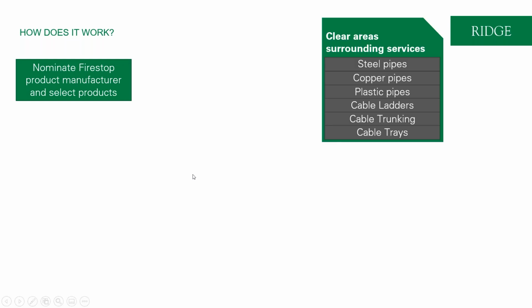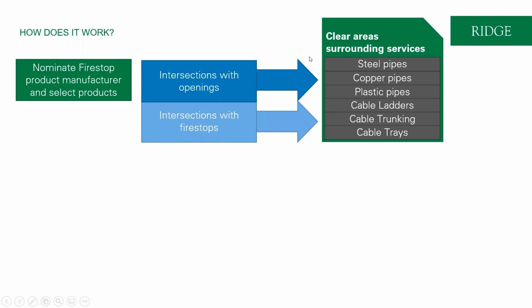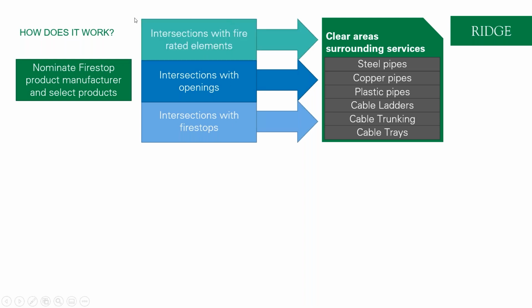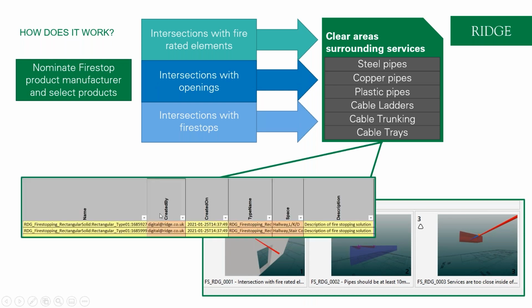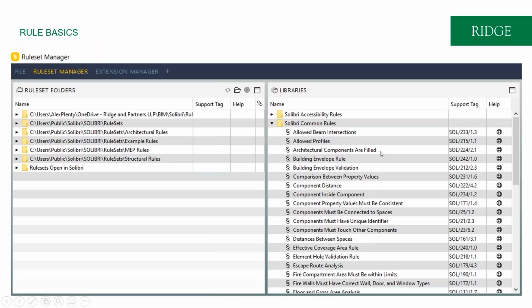I guess it's really important at the start of a project that you're using the most up-to-date test data as well. And then what we're checking is the clear areas around services relating to what kind of service it is. To do that, though, we need to be thinking about whether these services are within openings and fire stops. But we can do that before openings have been made, and just testing within fire-rated elements, as we mentioned. And of this, we get our output, so we get our issues that we mentioned, and then the COBie that we mentioned as well. So a bit of background about rules in Solibri.